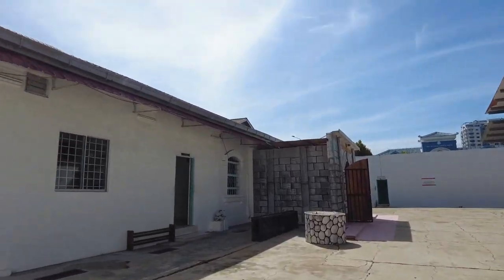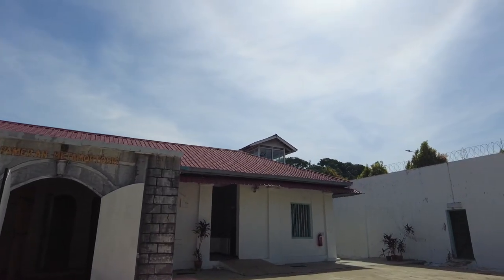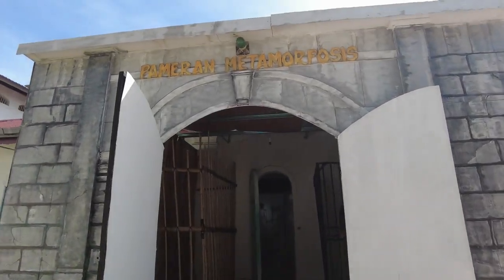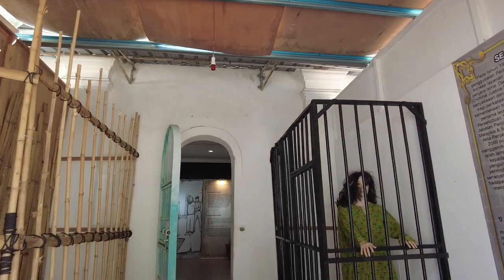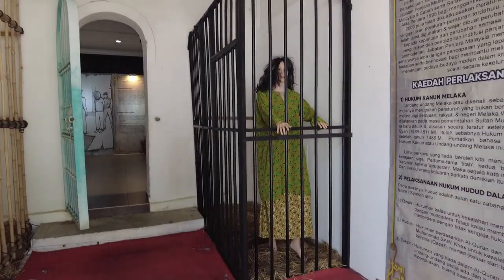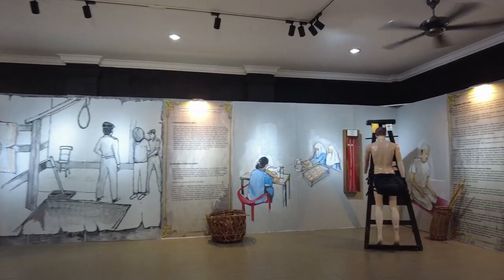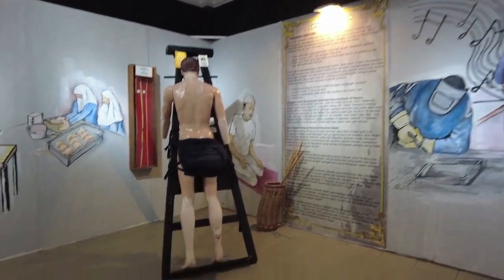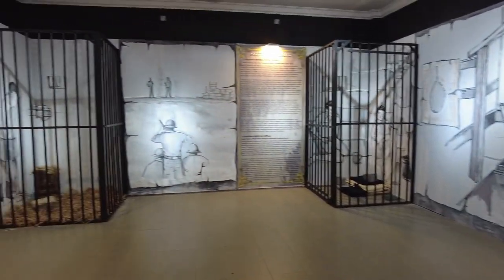Not very big. There's a prayer space over there. This is, metamorphosis exhibition. Okay, I don't know what this is. Okay, this is how they were caned last time, I guess. Oh, okay. Very small.